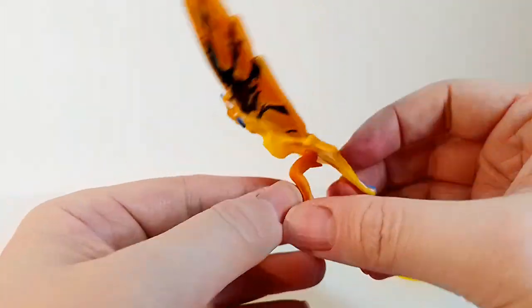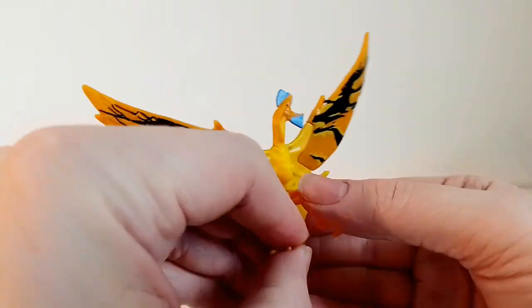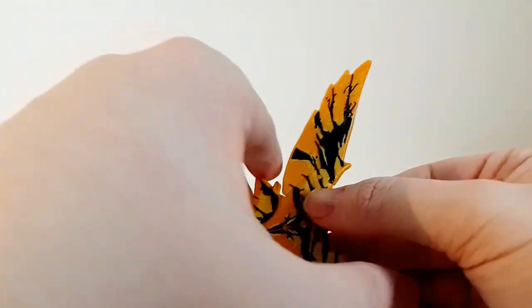Not bad. I mean, it doesn't really mean a lot to me because I have not seen the new Avatar film, but there you are. That one.